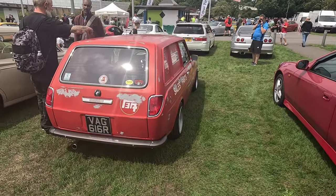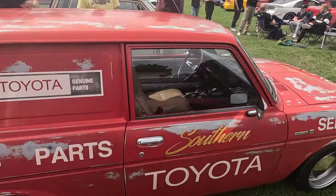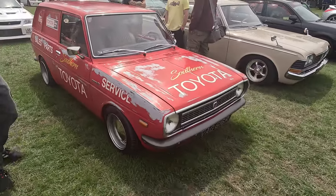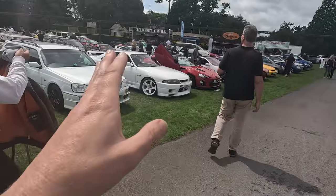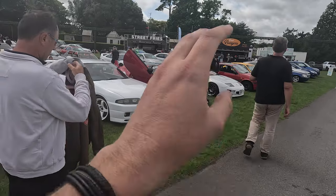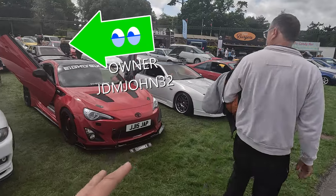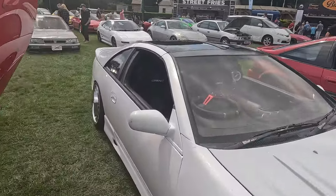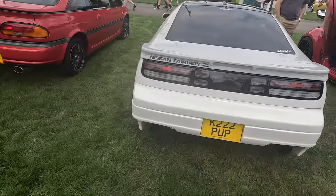Is that a really good number plate? Yeah. Toyota. Left-hander. That's pretty cool. You see all these cars. Do you know what's a really nice car? This white 300ZX. It's a really nice car. Gorgeous. I think the back's going to look the best. Is it John's car? I don't know, it's gorgeous. Yes, it's John's car. Wow. The best car here, it's John's car.